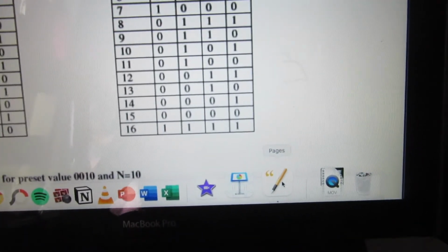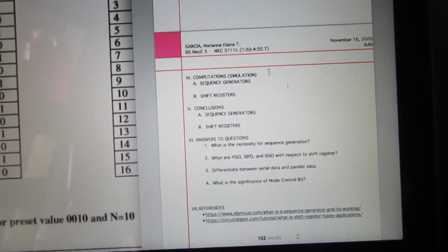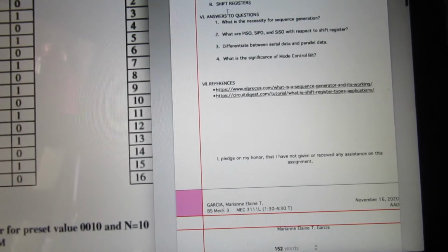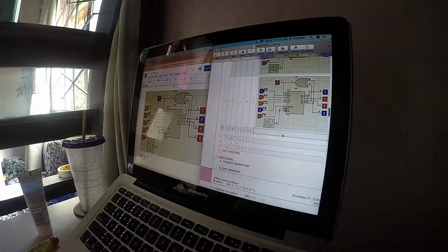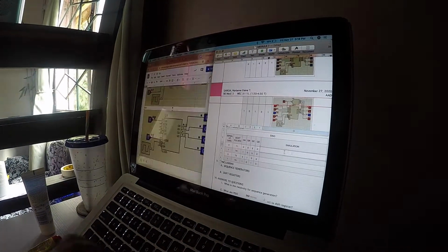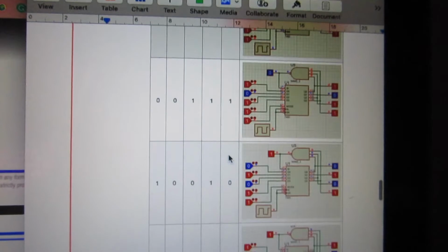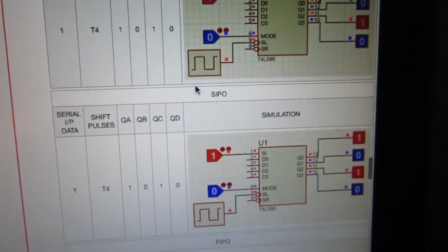I kind of just finished the simulations. So what I do is I put it here sa pages. So gagawa tayo ng table dito. Then we're gonna answer the questions and do the conclusions. Okay, so I just finished putting the simulations for one module, and now we have to do the thinking part.